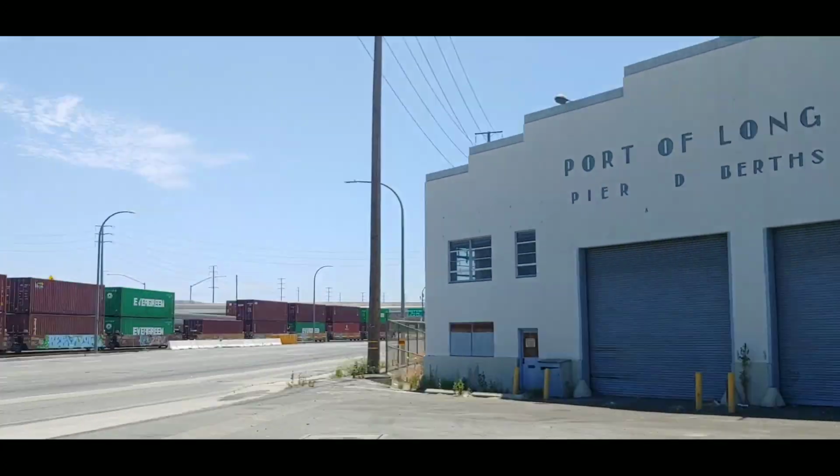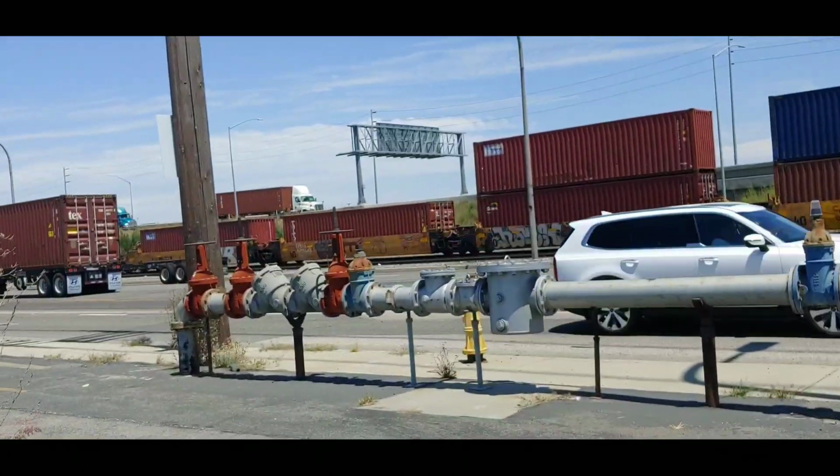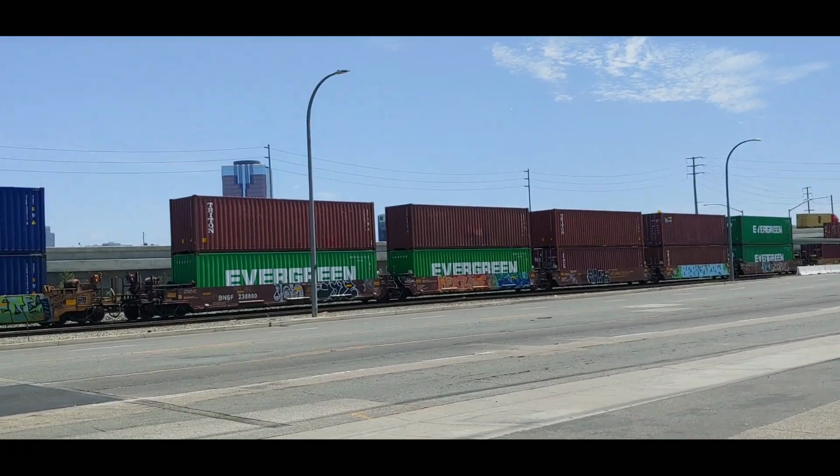Port of Long Beach. Probably one of the last typical restaurants on the coast, maybe. Well, I hope you enjoy that view when there's down to Long Beach.